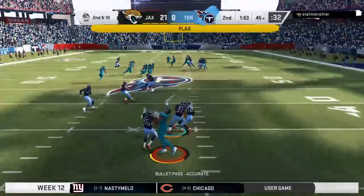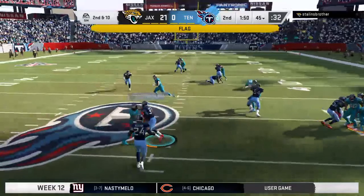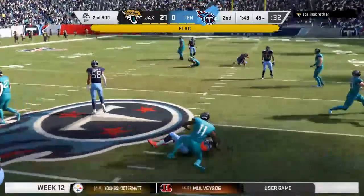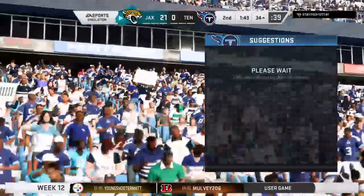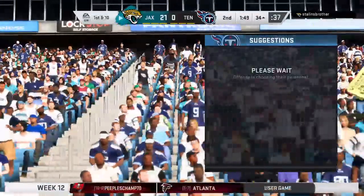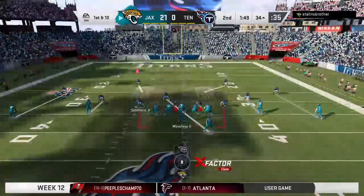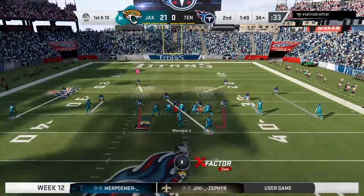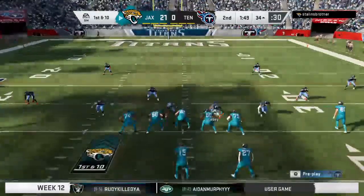Into double coverage, and it's intercepted. Picked by Kevin Byard, and the return stops just a little bit shy of midfield at the 48-yard line. Thought he had the pick, but a flag comes in for PI, so cancel it out. Interference, a killer for them. Thought they had a nice play. Instead, they'll be marching off yardage against them.